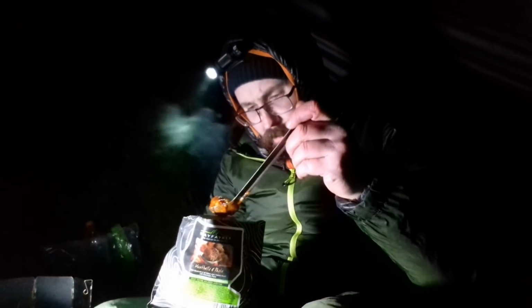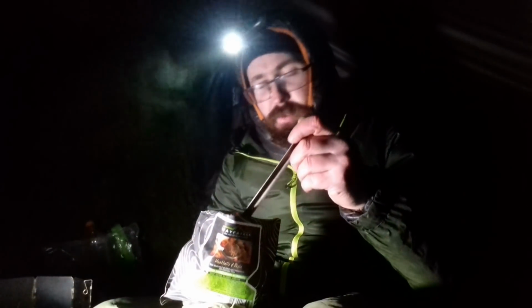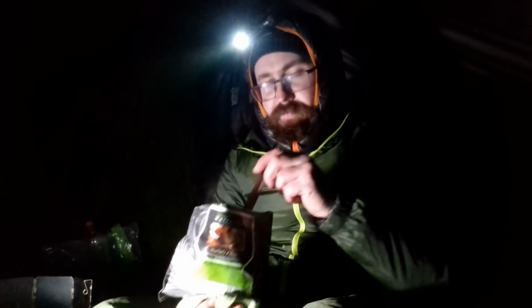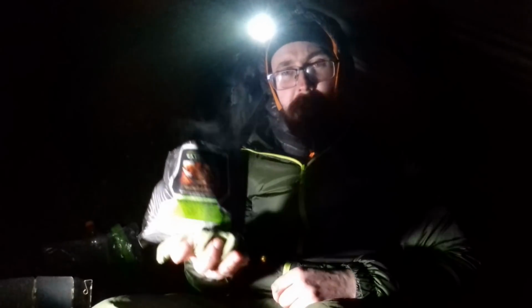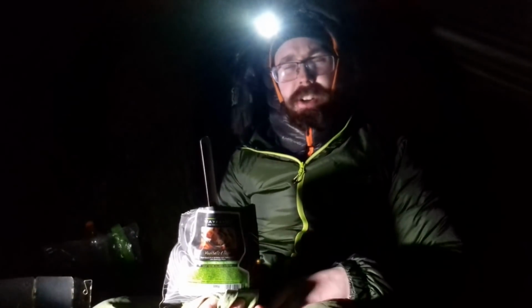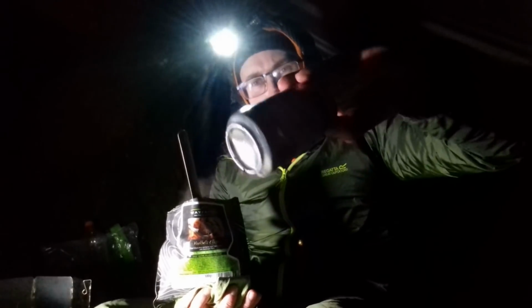Some pasta. Meatballs are pretty decent size, the sort of thing you'd get in a normal tin at home. It's not as good as beans and burgers or sausages and beans, but it's still not bad. I'll take it. The pasta in it's lovely. I've just made up a Horlicks hot drink as well. Don't know if that's a little bit too premature. I'm going to go to sleep early tonight. Probably gone 7.